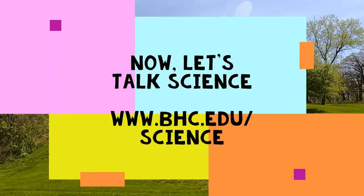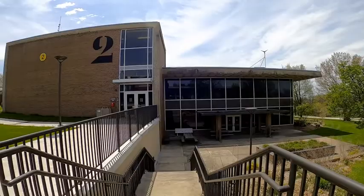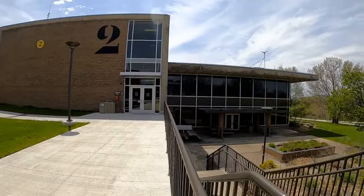We offer quite a few different options for students that are looking at going into a STEM-related field. So again, science, technology, engineering, or math. If you're considering a career in the IT, computer, or technology world, some of your classes may be held here in Building 2, where you'll have an opportunity to do some hands-on labs and really work in a more realistic setting so that way you can gain that real-world experience.